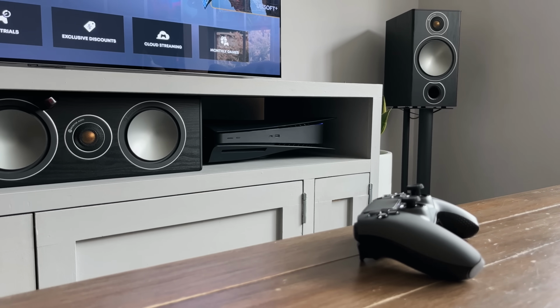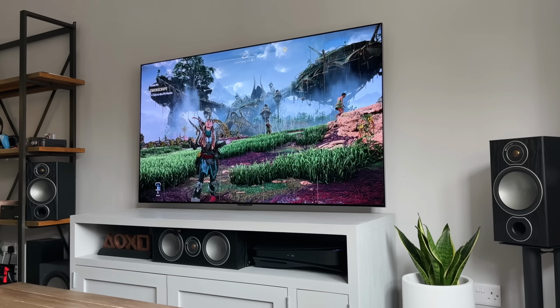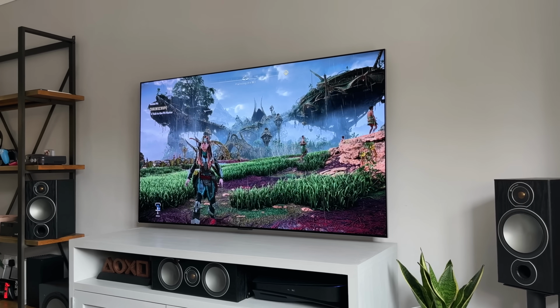Okay, so not everyone will want to use a TV for gaming, but the G2 just so happens to be one of, if not the best gaming TVs out there.